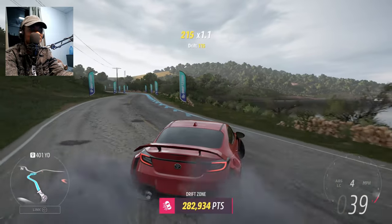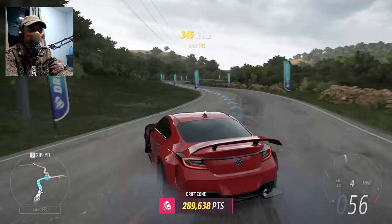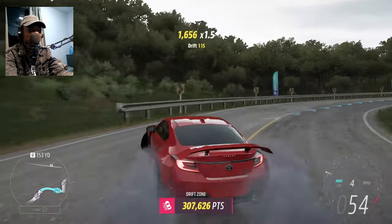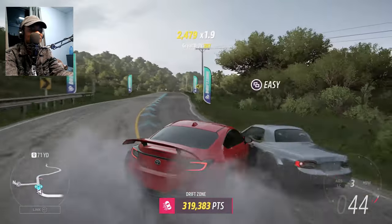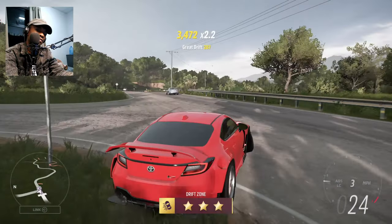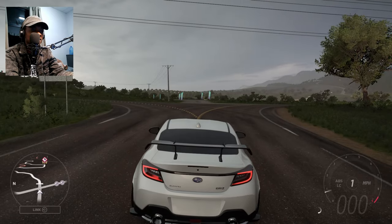What are you doing, 86? No, don't go in a straight line. This is a drift zone. What are you doing? Okay, let me go to third gear. I think it drifts well in third gear. Oh, 324.6. Okay. Now let's see what the BRZ had.